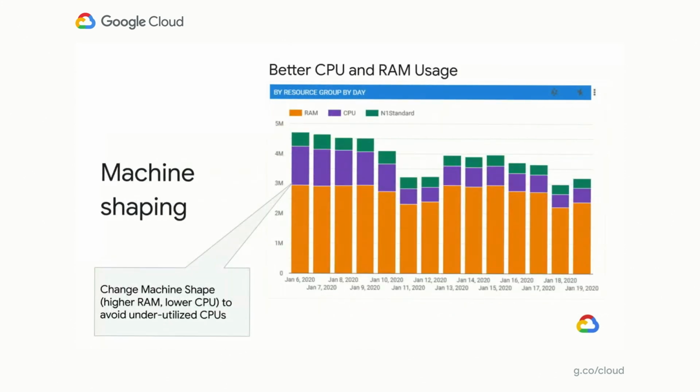The second usage optimization example is around changing the machine shape to better match utilization of CPU and RAM. By evaluating resource utilization within a specific project, we found that we were fully utilizing memory, but underutilizing CPU. See the purple bars. By changing the machine shape, we were able to reduce costs by 25% within this project.